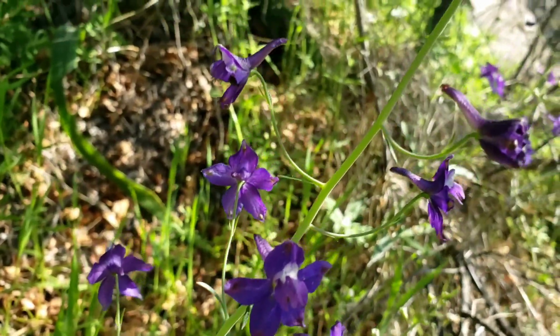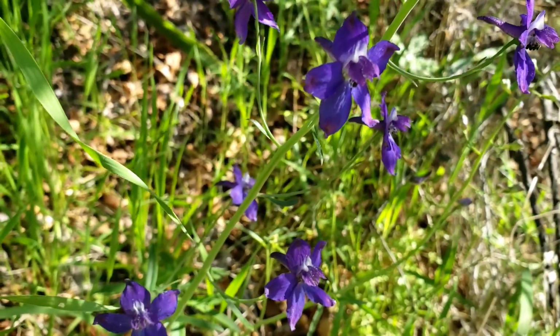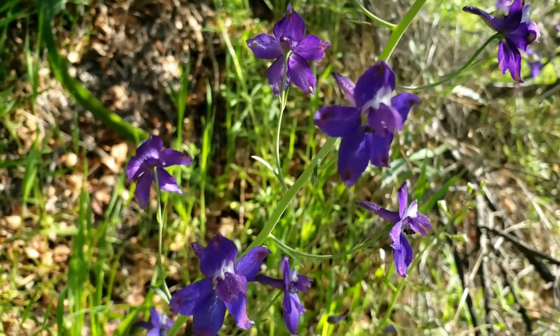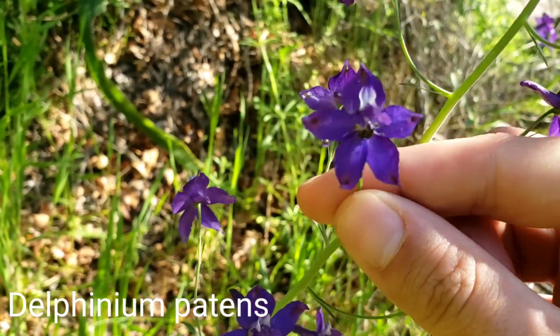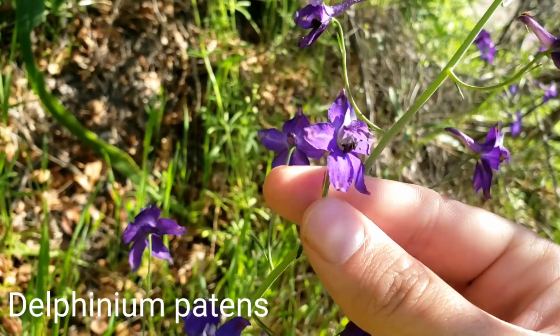Here's a stately example from the Buttercup family. It's related to those buttercups we looked at earlier. This is a Delphinium species, a larkspur. And this one right here is Delphinium patens, the zigzag larkspur. And check it out. Check out this flower morphology. You got 5 petals, but then if you turn the petal, you got a spur coming out of the back. And so all the nectar is made in the back of that spur.